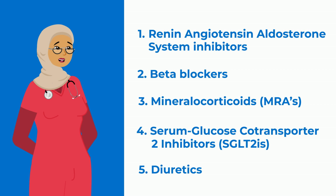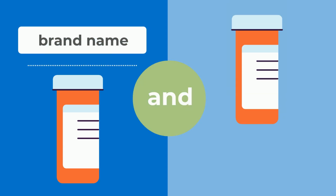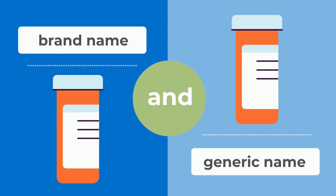There are 5 common classes of medications that are prescribed if you are living with heart failure. 4 of them help the heart function itself, and 1 of them helps with symptoms of heart failure. Before we talk about each type, it is important to know that many medications have 2 names. This can be confusing. Make sure you have an updated list of your medications with you, and try to become familiar with both names. You can keep this list in your phone, wallet, or purse.